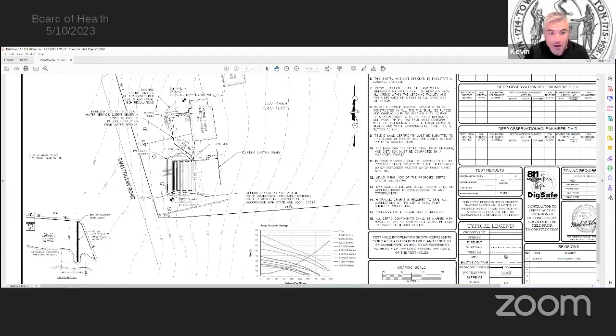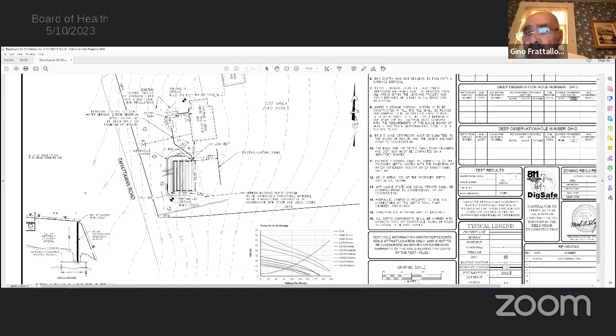Yeah. So I'll make a motion to grant the variance for the sieve analysis and the poly barrier and the reduction to the groundwater offset from 4 feet to 3 feet, given Jim's review of a final plan on this. I second you on approval.